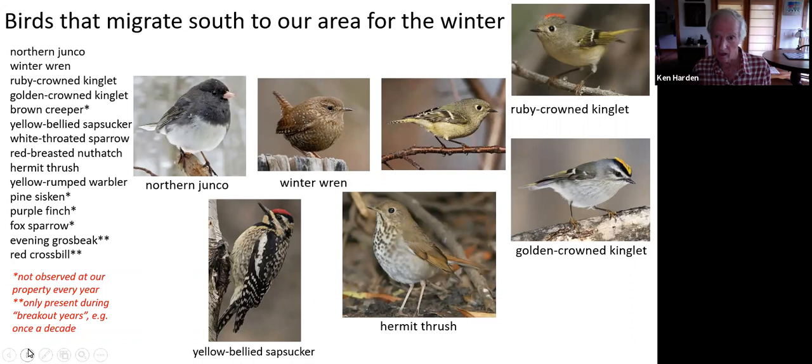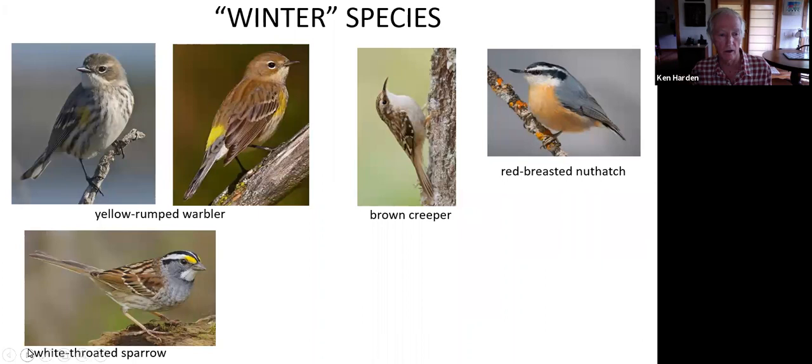The next slide shows, I think, some more winter species: yellow-rumped warbler, white-throated sparrow, which becomes like the most common sparrow in the winter. They're far to the north of us now, but in the wintertime, if I saw a sparrow, chances are it's going to be either a white-throated or a song sparrow. Occasionally, we'll see this little brown creeper that climbs up trees looking for insects in the winter.